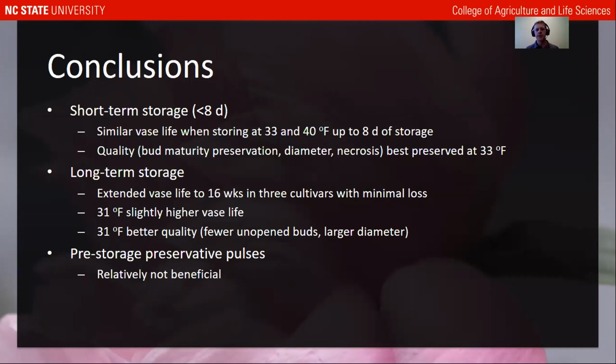But I really do want to emphasize that if you are able to get down to this temperature, do some on-site testing with your own varieties that you have, because peonies do differ quite a bit. And then again, our pre-storage preservative pulses really weren't beneficial at all.